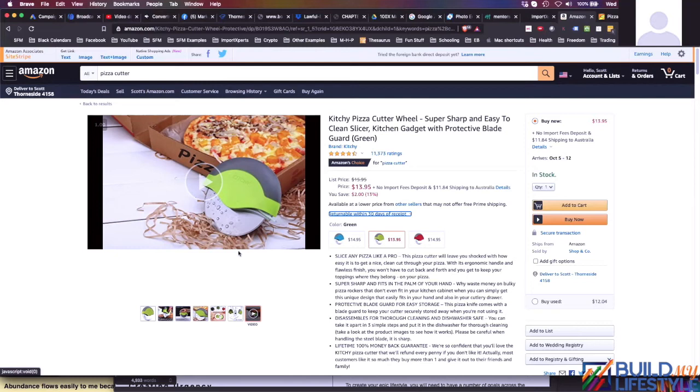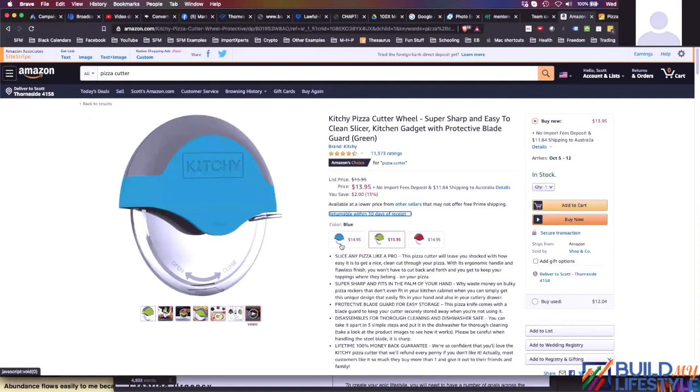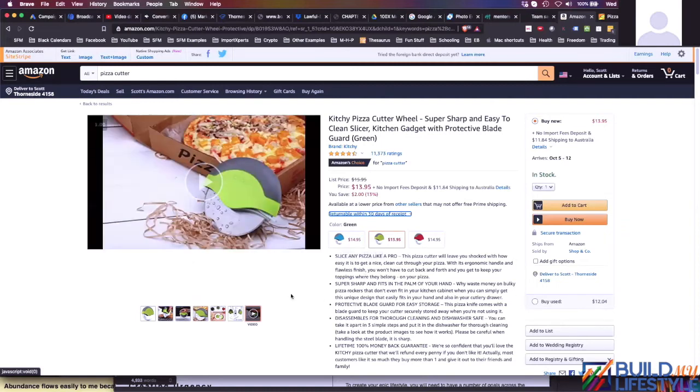Pizza cutter, is that interesting? To me, this one looks quite nice. I quite like that one. I like the bicycle one as well.